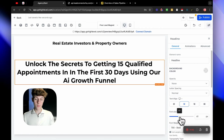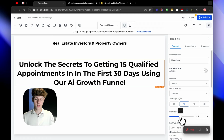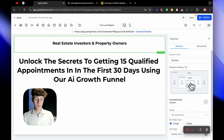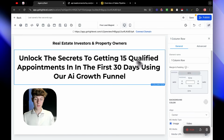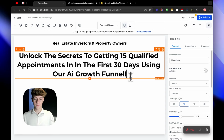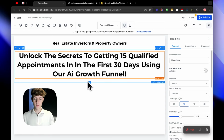And then you want to make it bigger. So I recommend going for like 45, and then you want to make it more up to the top. So you don't want the gap to be as big, and then perfect, right? So you've got a headline looking good. That's what we want. You can make it way more exciting than this.